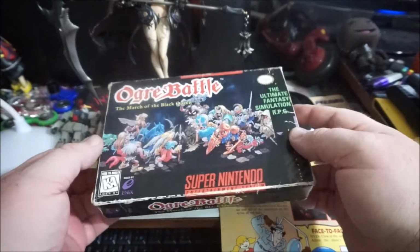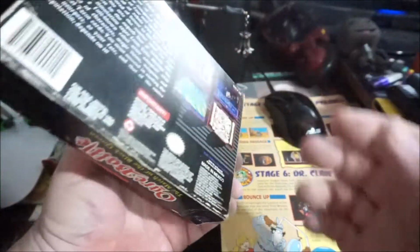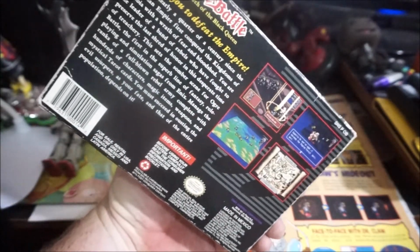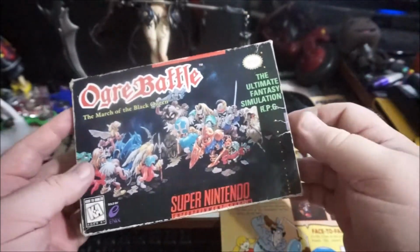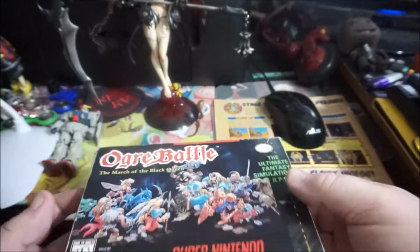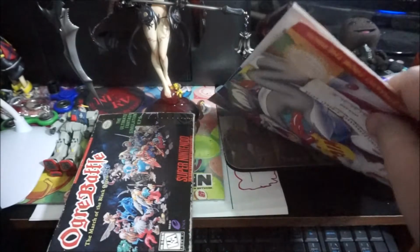It's actually in slightly better condition than I thought it was going to be. I remember when I saw the pictures, I think it was just a bad camera angle at the time. It really looks sun bleached. It's not really. It's just been stepped on once or twice, and it's got a lot of shelf wear along the edges. Overall, not bad.